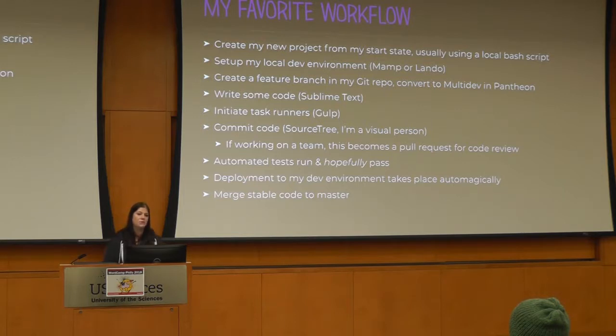Of course, setting up your local dev environment. If you're not working locally, it's something I strongly recommend you do. You can make coding changes and see things immediately, especially if you want to use command line, which I'm a fan of, allowing you to do things on that local environment through command line. Obviously, write some code. Find an editor that you really like. Mine happens to be Sublime Text. I know some people hate it, but I like how plain it is, and it does what I need it to do. Initiate task runners, which we're going to dig into in a little bit.